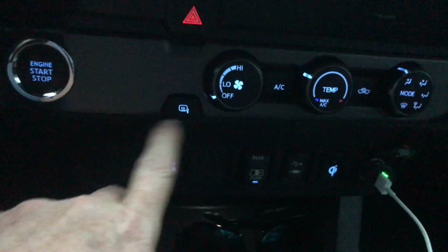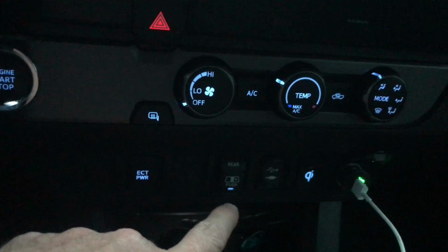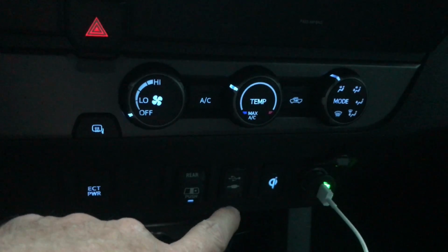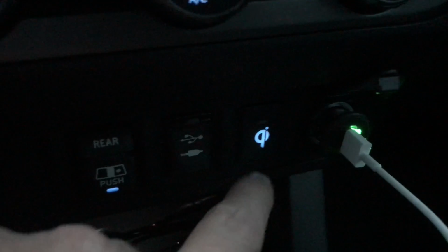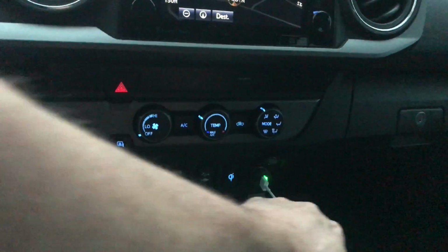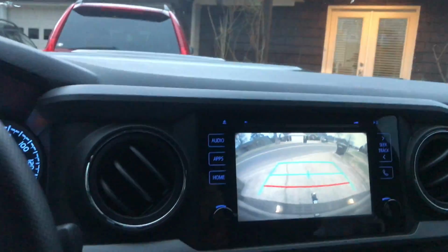Push button start. Heated mirrors. Sliding glass rear window. Auxiliary USB. A button I do not readily identify with. Not sure what that is. Got plenty of storage and cubby space down there. Let's take it for a little spin. Okay. It's gated like a Mercedes.